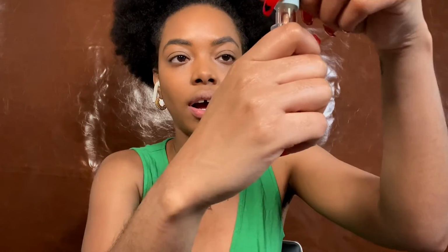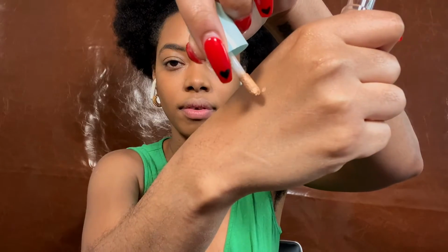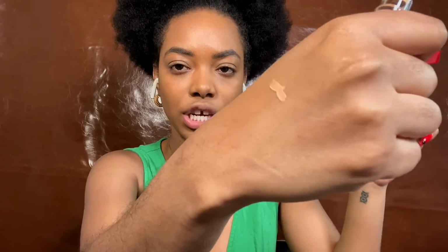So for concealer, I'm actually using a new concealer as well. This is the Hydro Clear concealer from Tarte. This is their mini version, which I picked up at Sephora. Here's their medium shade. We're just gonna see how she works out.